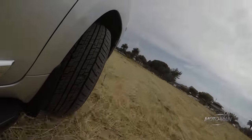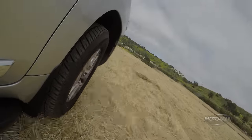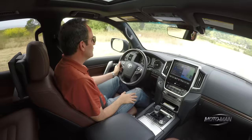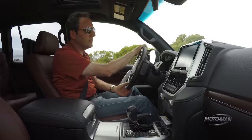Anyway, while we're here, let's try a little bit off-roading. Not exactly the hardest thing we're going to do here, especially considering the ground clearance on this thing. This was designed to do way more than this. This is about the most you'd get, probably going out into the outback.